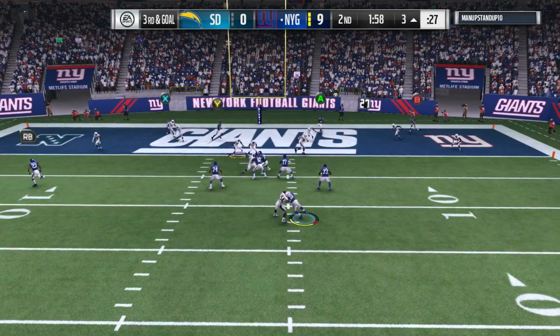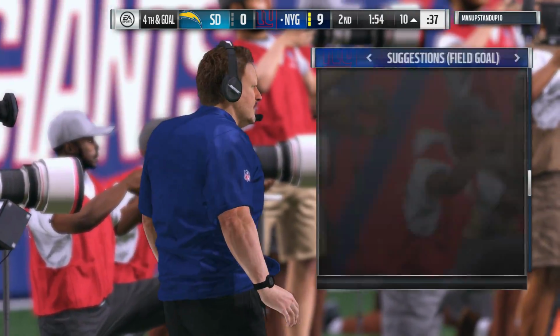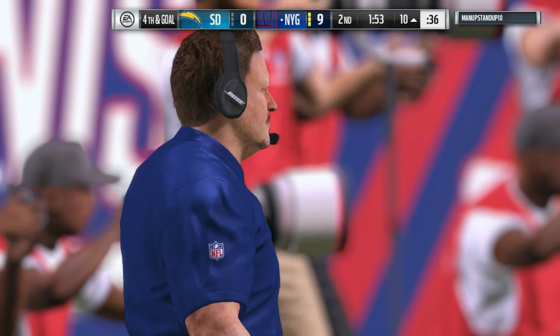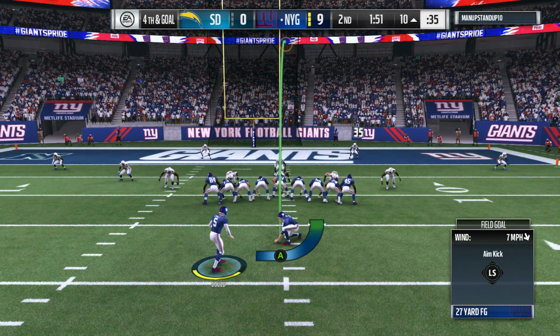Manning now on 3rd and goal. Under pressure, down he goes. Sacked at the 10. Melvin Ingram. He's the one to get him this time, and back-to-back sacks are going to bring up a 4th down.